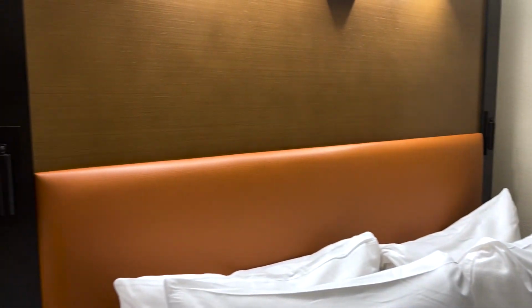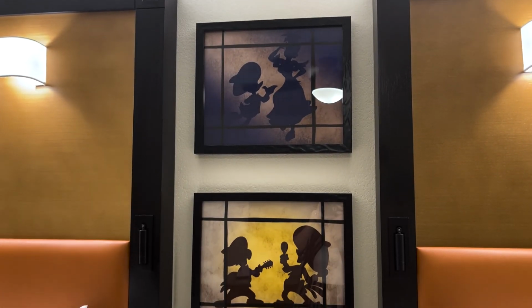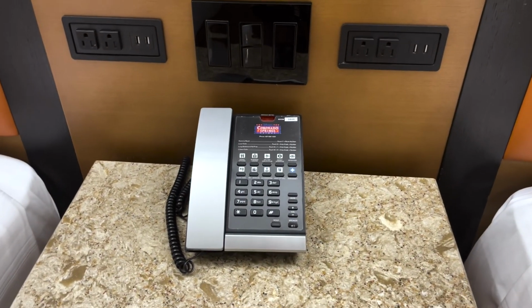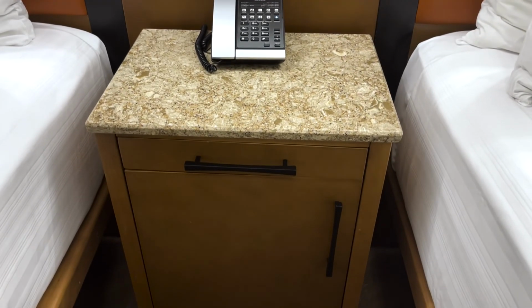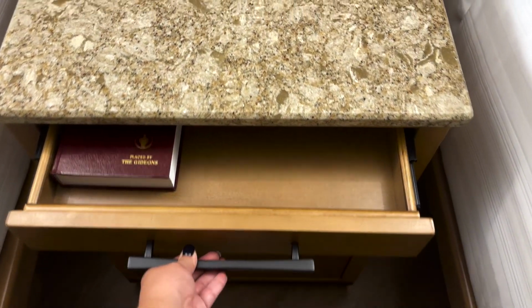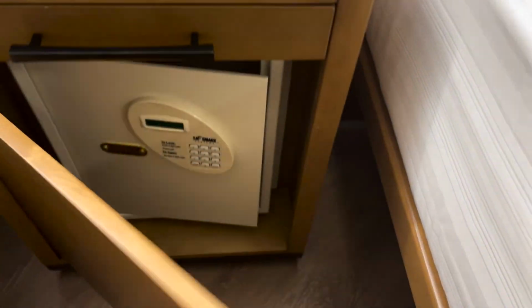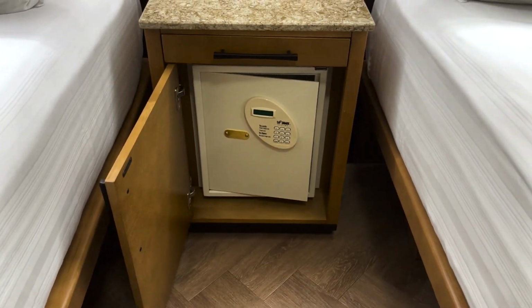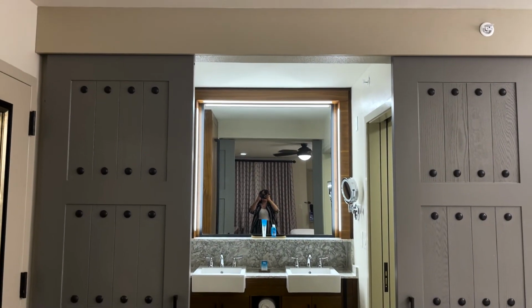And there's one on both sides. In the center, we have some really cute silhouette photos of the 3 caballeros. We also have our phone and our center console. We have one small drawer up here, and then, ooh, I didn't even know that was in there. That's our safe. Let's make our way into the bathroom.